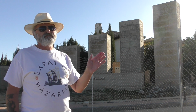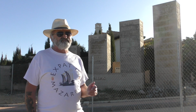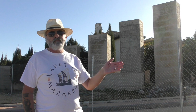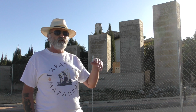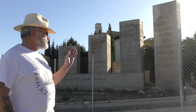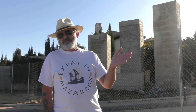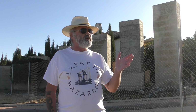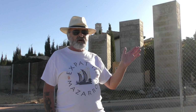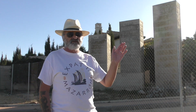What had happened back in 2010 when the market crashed, the banks just pulled it. Now some people did actually buy some of these properties, but I would imagine they had mortgages on them. The other thing is the developer that built this place also built the Hacienda del Alamo. So we know, obviously, that it was a good developer, but I think the main thing was that these were just overpriced.